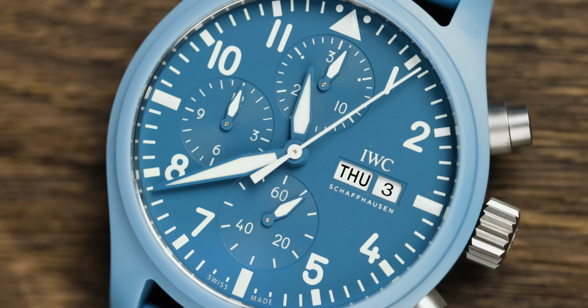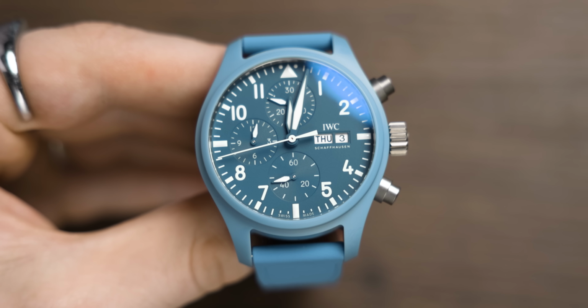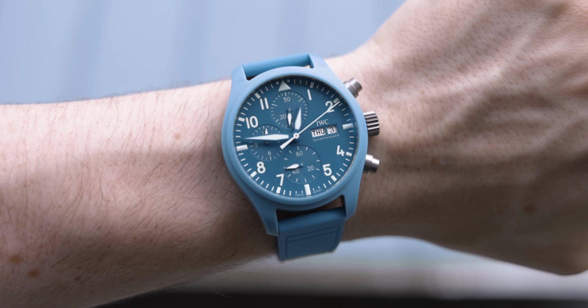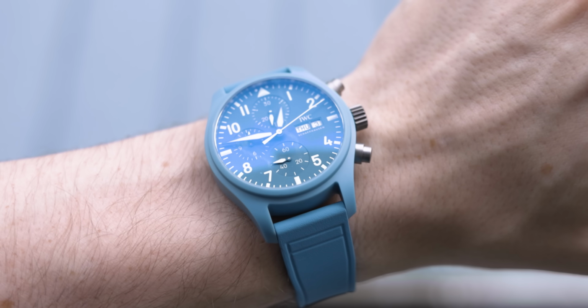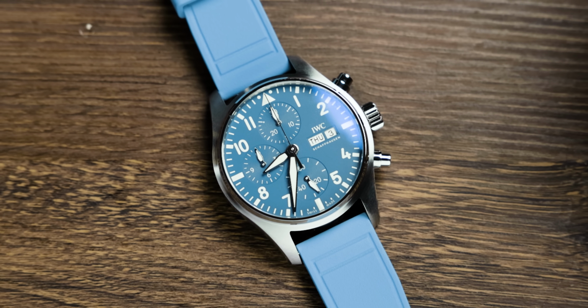Now, because this is a collaboration with Pantone and IWC, this is a totally brand new shade of blue, and it's really hard to describe it. It's almost like a dusty kind of blue, and it looks so much more subtle than you might think. Normally, I don't gravitate towards ceramic watches. I think the colors are just that little bit too bold, but on this one, it actually looks really, really nice. With that said, I think the stainless steel is a little bit smaller, a little bit slimmer, it's a little bit cleaner, and I prefer it.